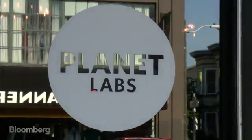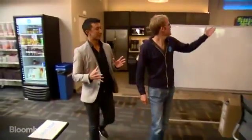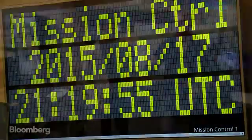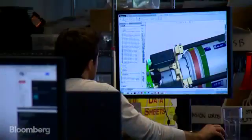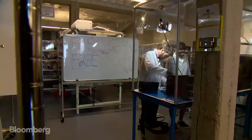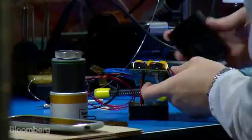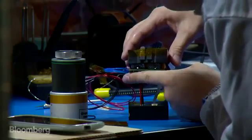It's all based here, Planet Labs. Will Marshall is CEO. Over here we've got our mission control area. Over here we actually design the satellites on the computers. We actually build and construct them downstairs. Everything is done in-house. 13 iterations of the Dove built here since 2013. This is the real deal.